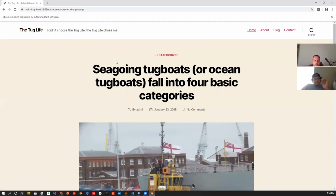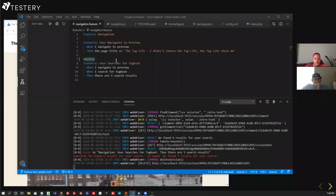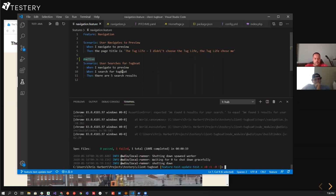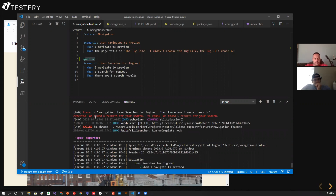But there, so it loads our page. You see it clicks search for Tugboat, went by kind of fast. And then our test failed because we expected it to say we found 5 results, but it actually found 6 results. So that's a way that you can do automated tests.